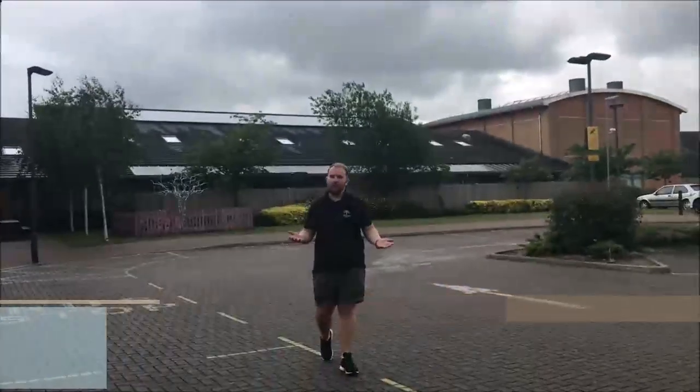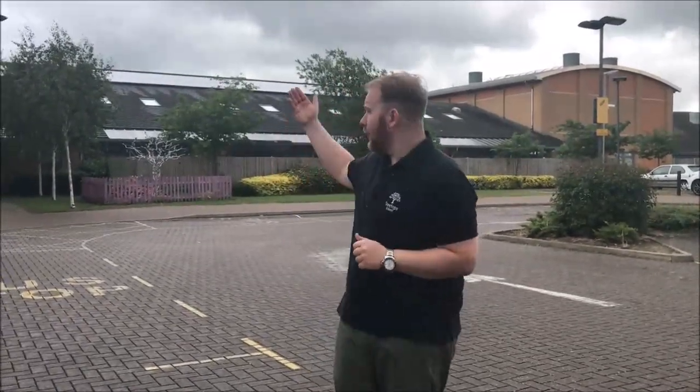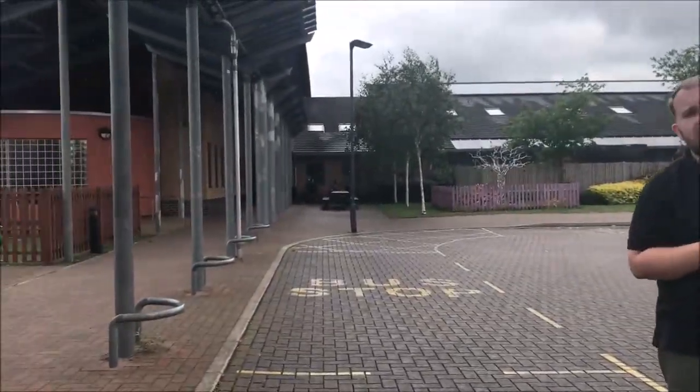So here we are at the drop-off and pick-up point for your children. Your children will get dropped off here either by yourselves, carers or bus drivers at the start of the day. They will also come out from the gates and be picked up here at the end of the day as well.